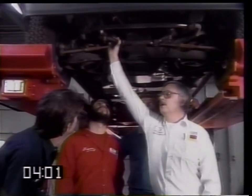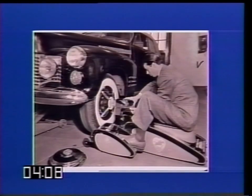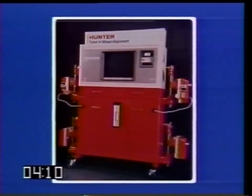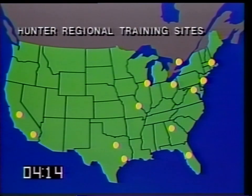At Hunter, we have emphasized training from the day we introduced the first battery chargers, the first on-the-car wheel balancing equipment, and through our long line of innovative alignment and rack systems. That's why we now have several training centers in the United States and Canada. And that's why over 3,000 people go through Hunter training schools every year.